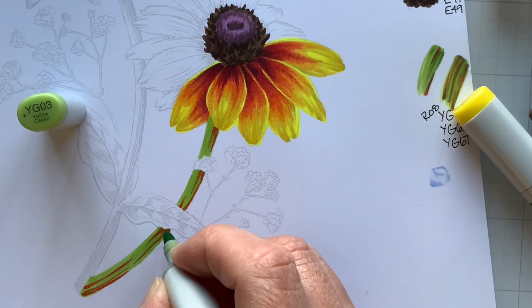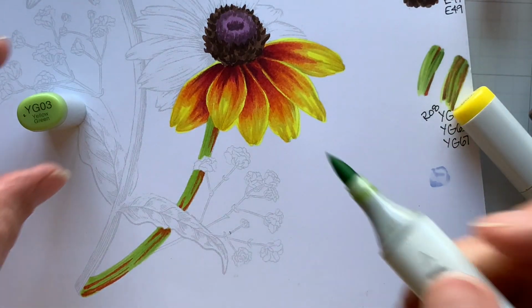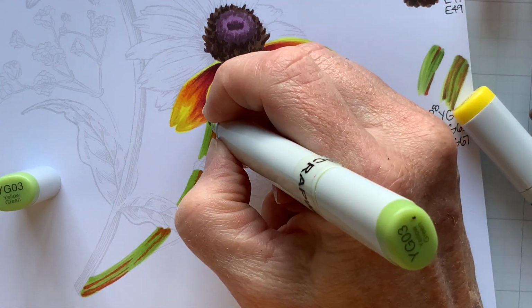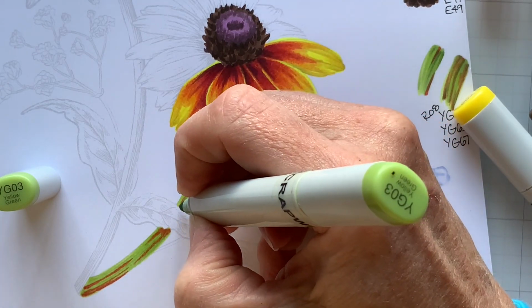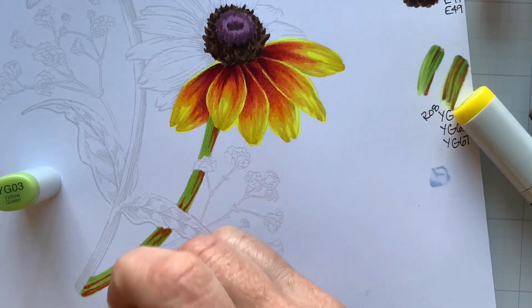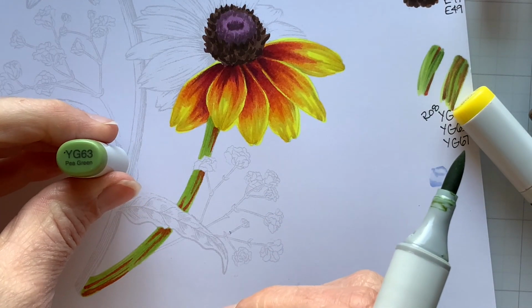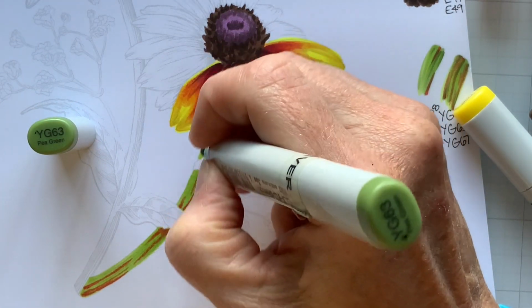So that first color was that R08, which we used before. Vermilion. YG03, which is yellow-green. Yes, that is the name. It's funny to me when I find the ones that are just named yellow-green, dark brown, yellow. And we seem to have grabbed several of them this time. Then I am jumping to YG63, which is pea green. Oh, that's a good one too.